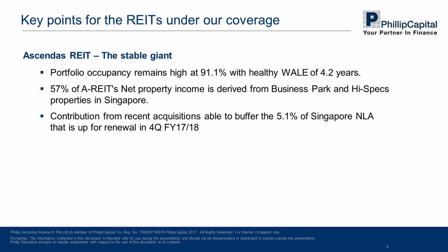First is Ascenders REIT. So the portfolio occupancy remains high, and there's a healthy WALE of 4.2 years. A large proportion of its net property income, that's almost 60% of it, comes from business park and high specs properties in Singapore. So this is also beneficial to them, as I was talking about the Smart Nation push for higher value added manufacturing as well as the limited new supply.